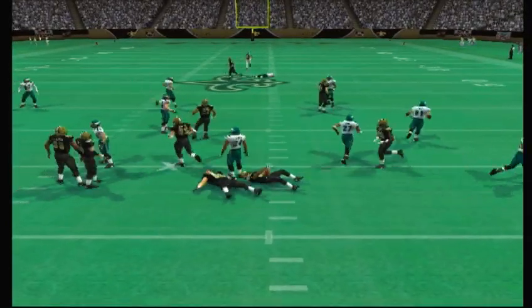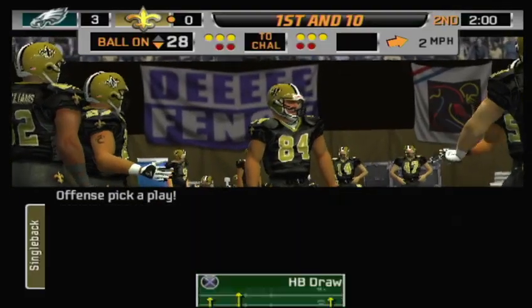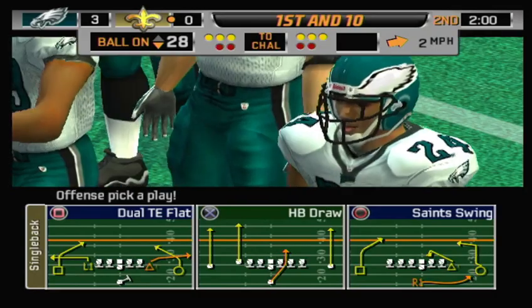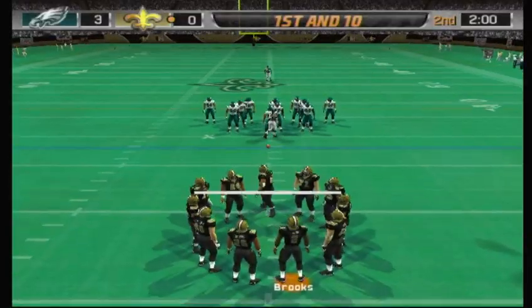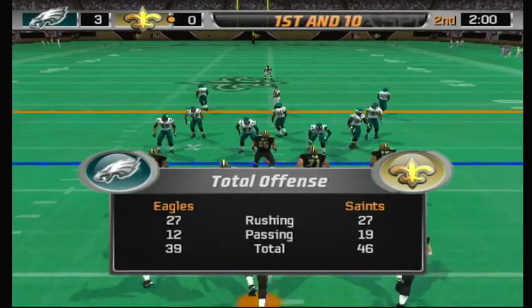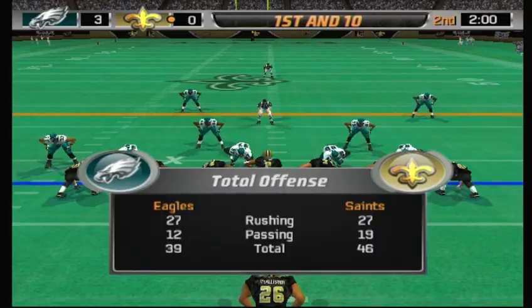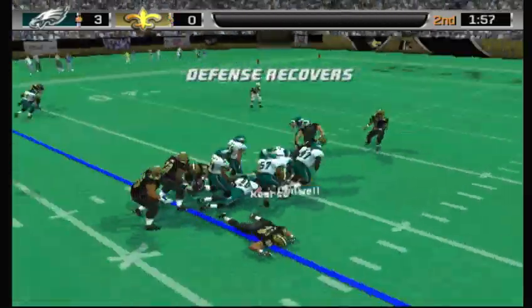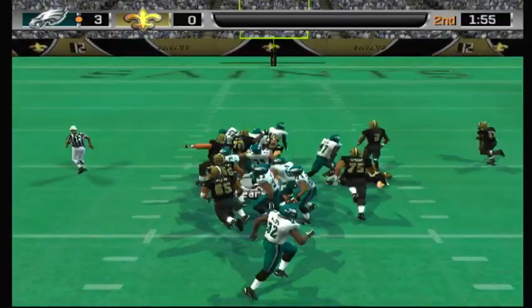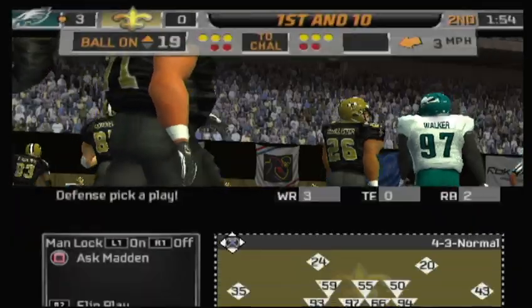From the 16, the Saints will start the drive from the 28-yard line. Two minutes left in the quarter. The Eagles with a four-man front. Hand it off. He loses it. The Eagles pick it up. Just won't go down. The defense came up with the ball on that one.